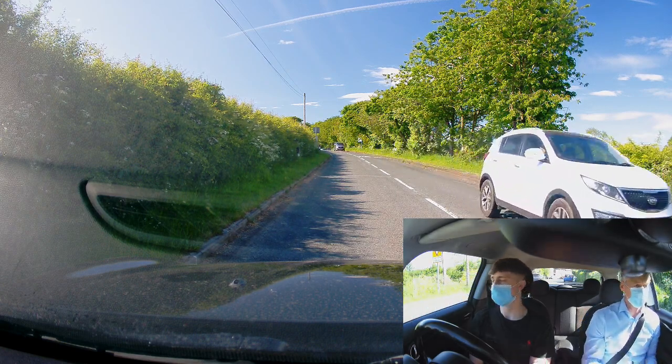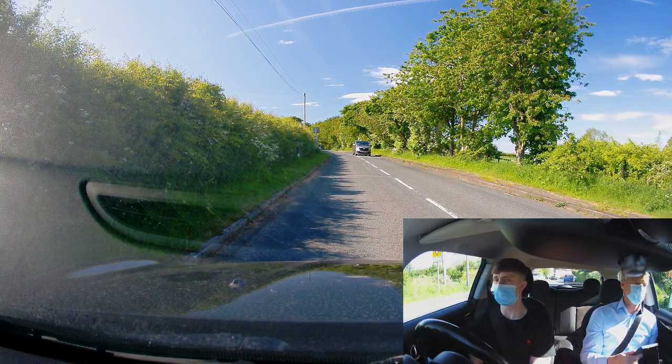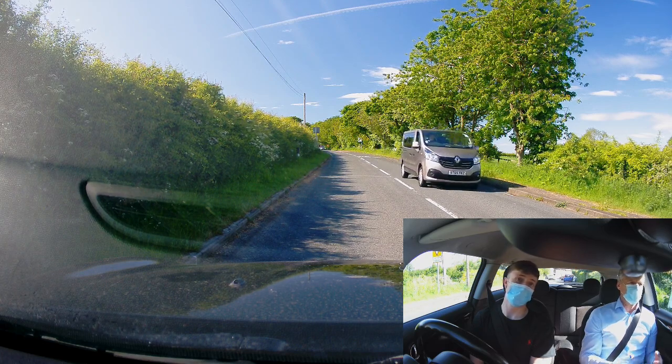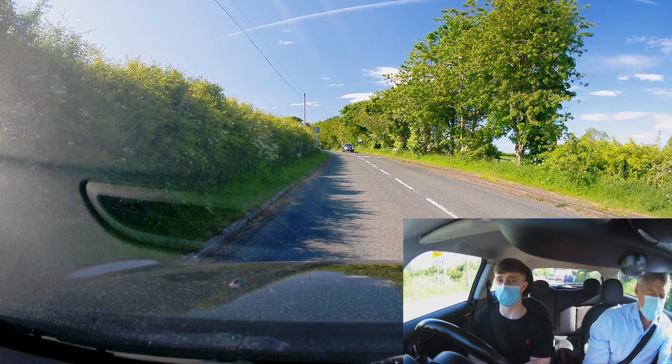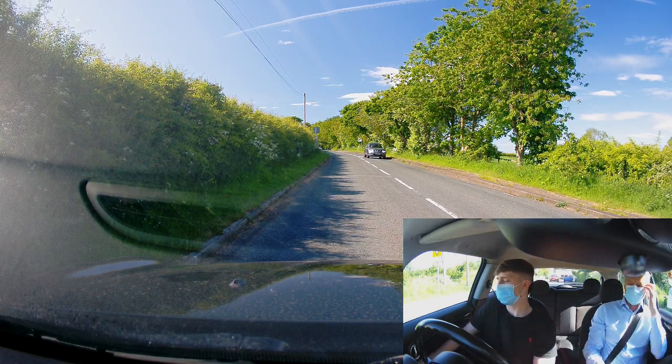Next time we come to a narrow road and there's a car coming, what are you going to do? Slow down. Slow down and leave plenty of room. Now, if there'd been no cars coming, what would you do? Just overtake. Just overtake. Right.